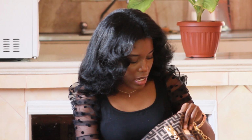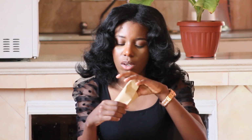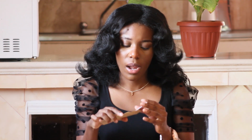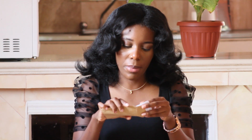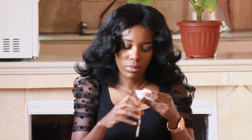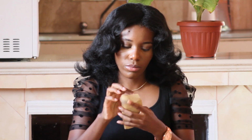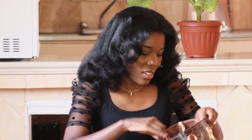So what I have next in here, what's this? Oh, these are some passport size photos I took the other day. I think it was like 3 weeks ago or 2 weeks ago I took these. So I'm going to put these up. I'm not going to put them back in my bag because I don't want them to get wet. So this goes over here. Guys, you see what I'm telling you? There's a lot of things in this bag.